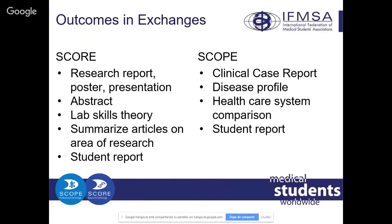For example, the research report, the poster, the presentation, also to elaborate an abstract that can be presented in future conventions. We can have online workshops. Also, we can summarize articles on the area of the research. Before even starting a research exchange, we have to be prepared for the topic that the hosting country is offering, so that it can lead to a student report.